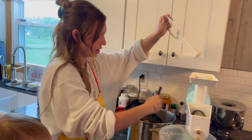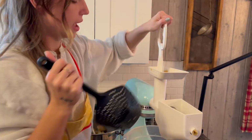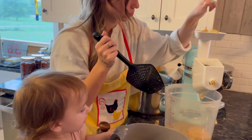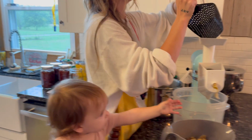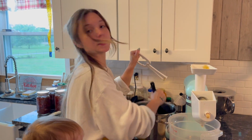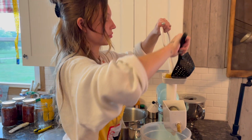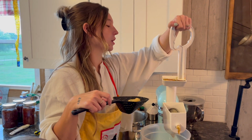Okay, so we strained the water from the apples on the stove. They're now really soft. We're going to put them in the strainer and make some applesauce. We went up to Amish Country yesterday and spent the day. We went to Hillcrest Orchard, which if you're in that area, go to it. We spent $23 and each got a bushel of apples and a gallon of apple cider, which is really good. I think I've had it for 24 hours, and half of it's gone.